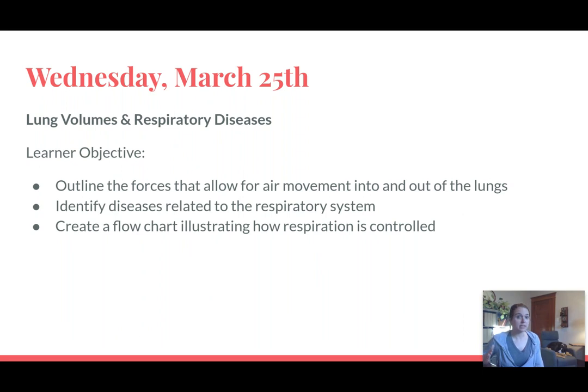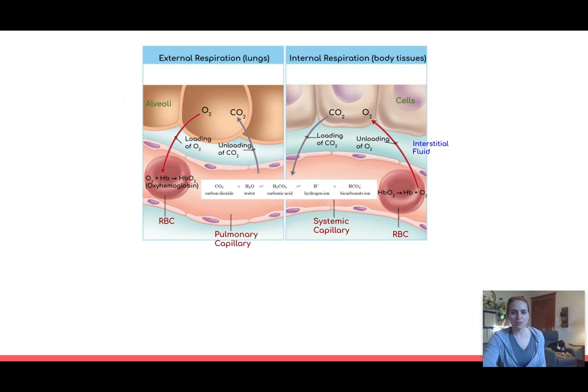So today we are talking about lung volumes and respiratory diseases. And you have a homework assignment to do after we go over these brief, hopefully, notes for you.